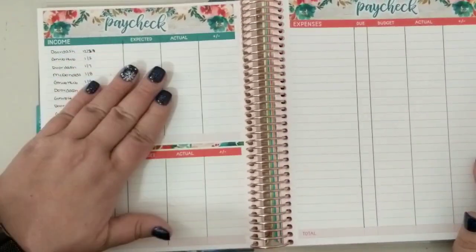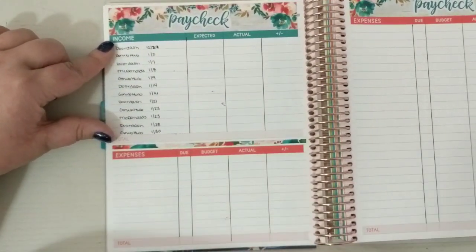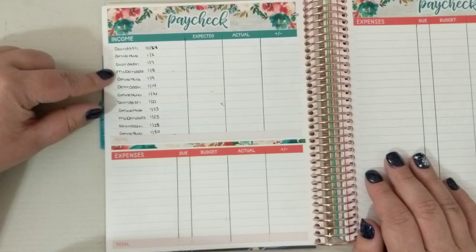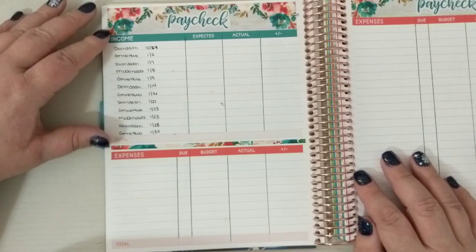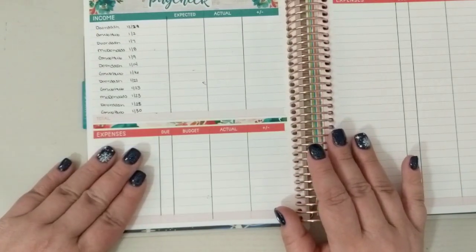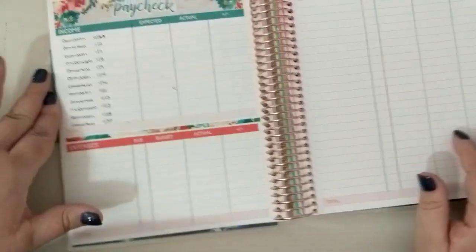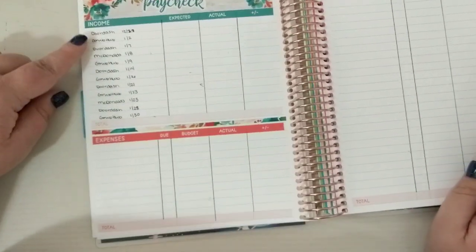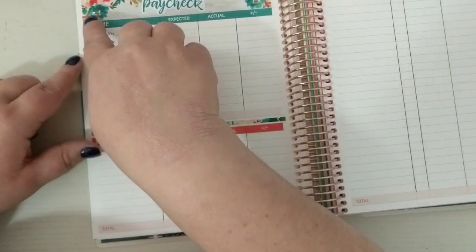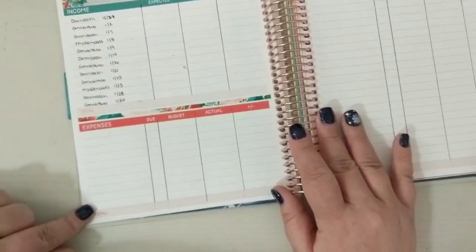So on one side, I'm going to have all of my paydays listed, which is a lot. I get paid weekly from each DoorDash and Grubhub, and then twice a month from McDonald's. And so I'm going to start it here and then move it over to here for my weekly pay budgets. So I'll probably draw a line here or highlight each color for each week and then go down.